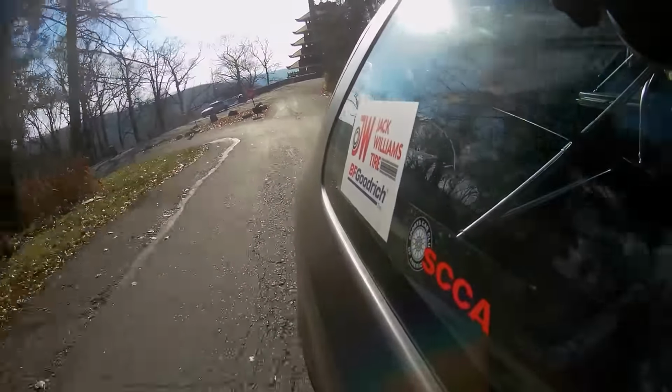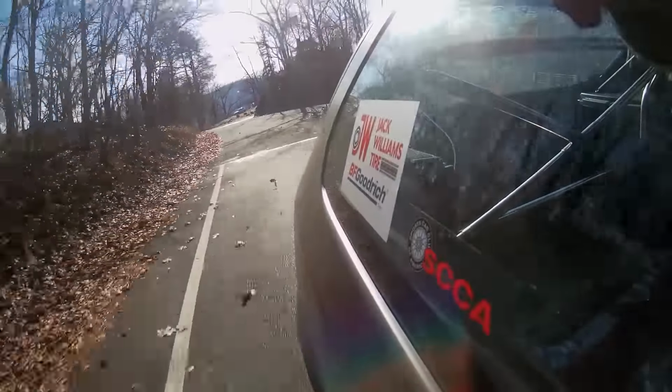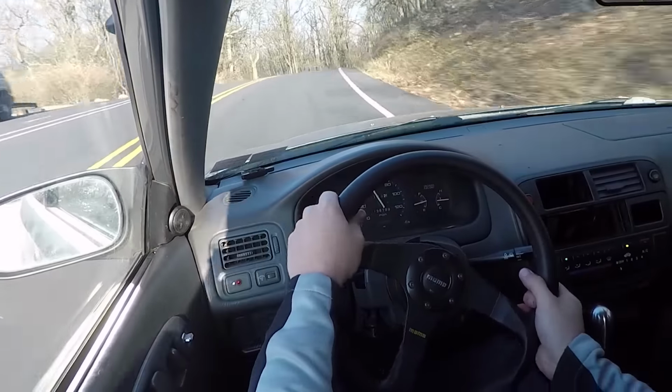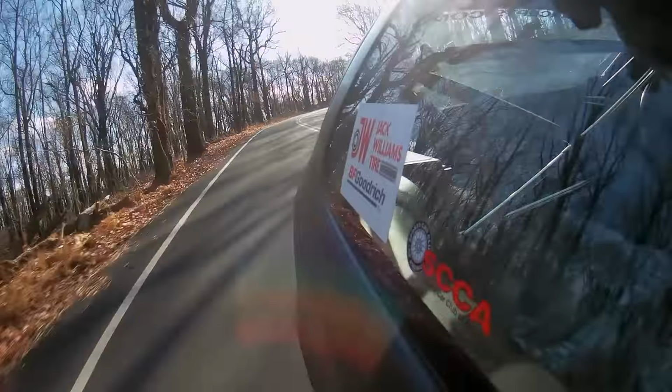Little rubbing. There it is. This road is a lot better now. It's a lot smoother. So I gotta keep that in mind when I come race with my Prelude here.